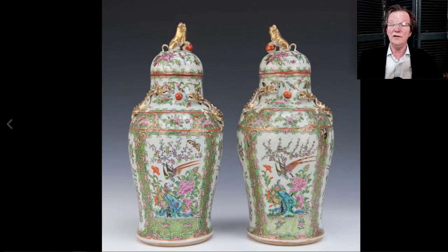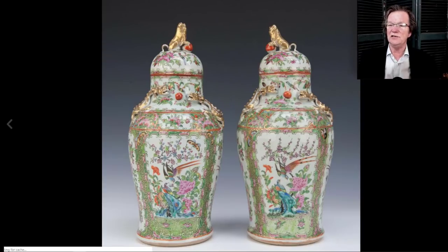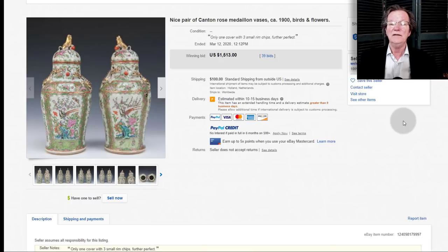And then over here, the big pair of covered rose mandarin or rose canton jars. These were nice. They were intact. They still had their lids. Good amount of gilding on the chimeras. And these were fairly good size. These were about 17 or 18 inches tall. He misdated them a little. He said circa 1900. They're older than that. These were done about 1840. I don't know why they put circa 1900 on them.